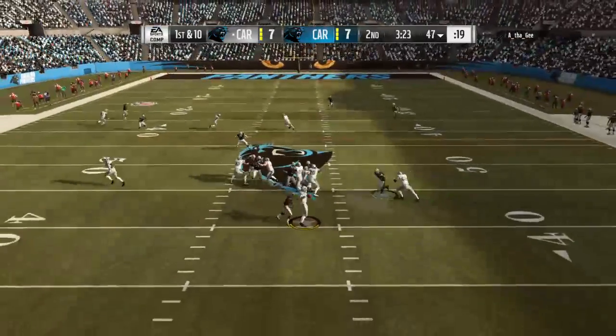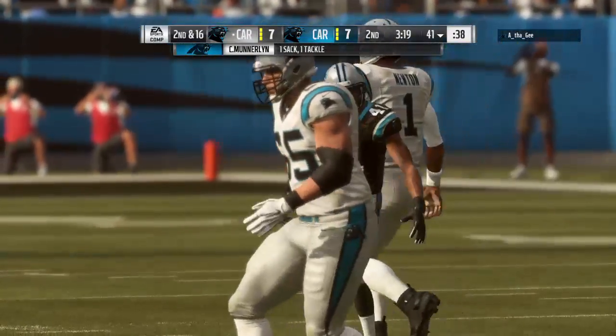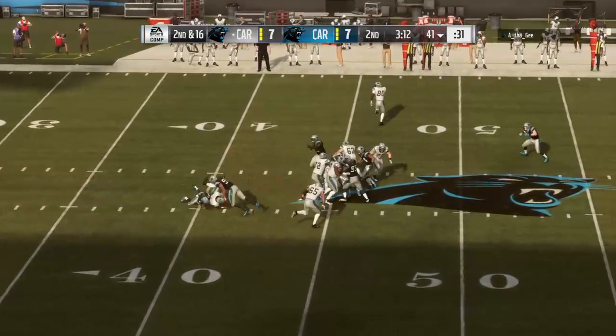They fake the give. Newton. Pressure comes in. He's brought down. It's a Panther sack. And their inaugural sack of the game coming from an unlikely source. You mean it wasn't a linebacker? It wasn't a defensive end?